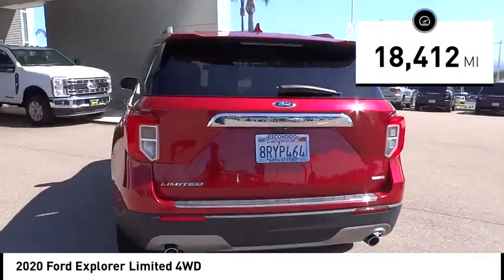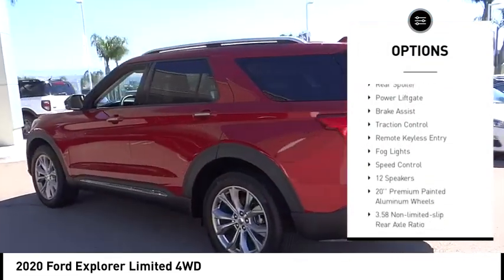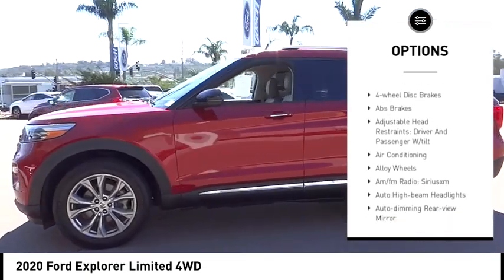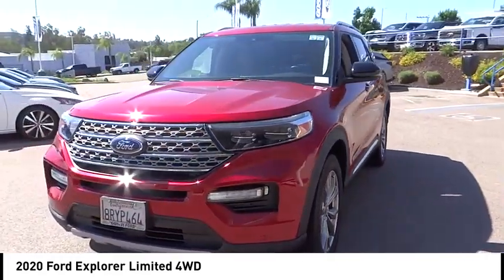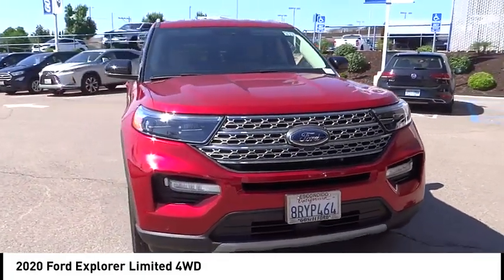Here are some of this vehicle's great options: rain sensing wipers, electronic stability control, alloy wheels, rear spoiler, power lift gate, brake assist, traction control, remote keyless entry, fog lights, speed control. Take this vehicle for a spin and see why so many shoppers are now proud owners.